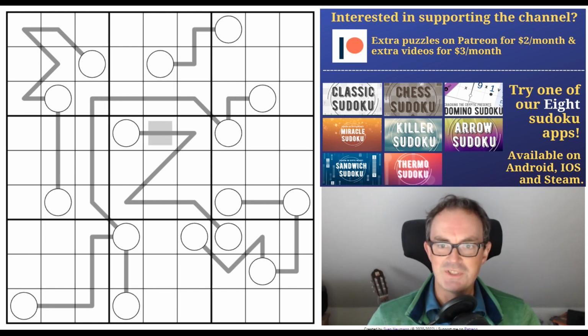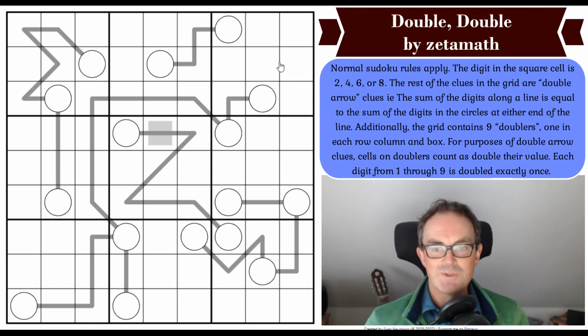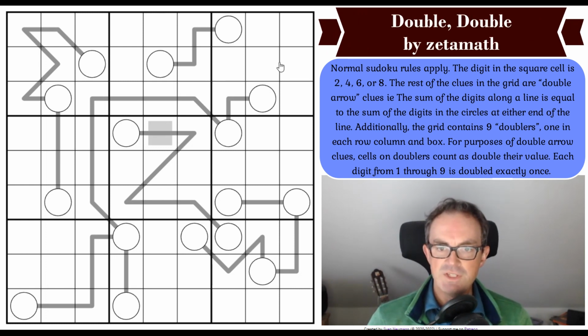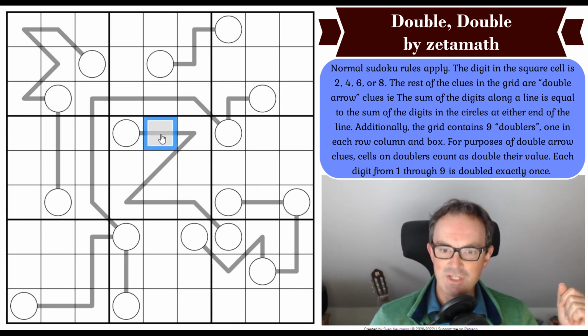Now I'm going to read you the rules to Double Double, and then I'm going to try and solve it. So the rules are as follows. Normal Sudoku rules apply. The digit in the square cell is 2, 4, 6, or 8. I think it means the grey square cell, because there's a lot of square cells in this puzzle, but I'm presuming that one. That's got to be an even digit.